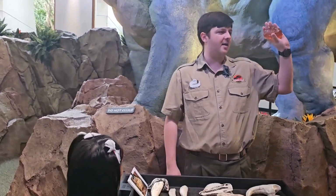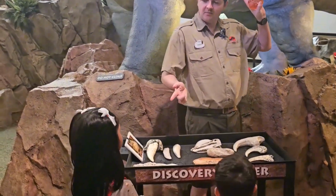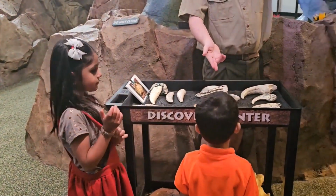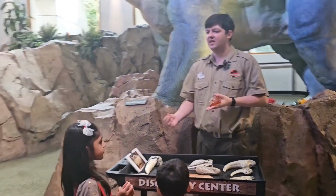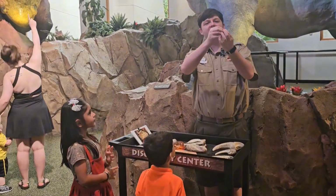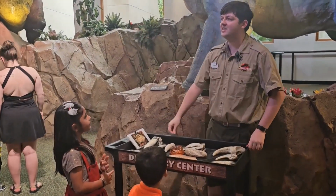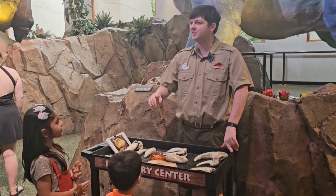Do you guys know why Amber's so important to us here at Jurassic Park? Because their mosquitoes can have dinosaur DNA. What we do is extract the dinosaur DNA from the mosquitoes, and that's how we get our dinosaurs here at Jurassic Park. This mosquito in particular actually helped us with our river compies.